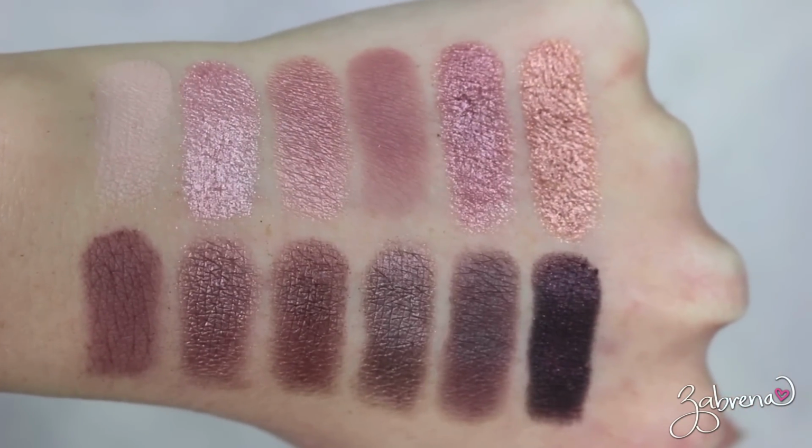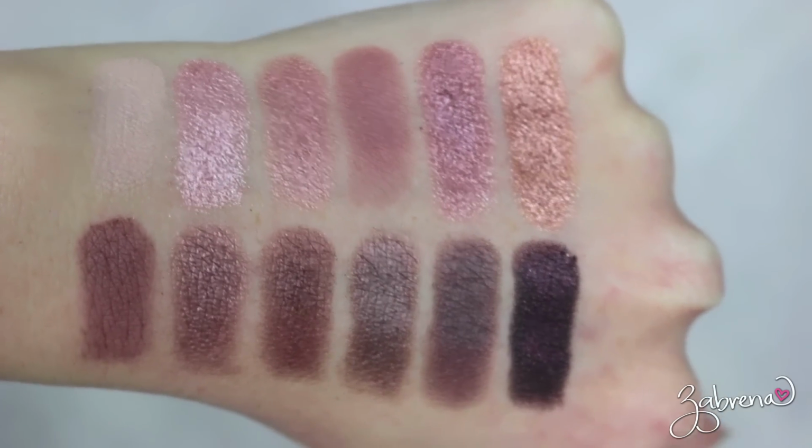And as an example, the eyeshadow Dust in the Urban Decay palette isn't anywhere near as strong as the Makeup Revolution version. I can't get it to show up on my eyes, but this one, the tiniest amount on your brush and boom, you got color.